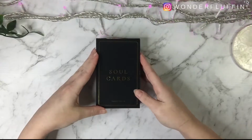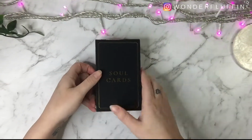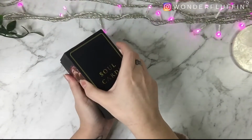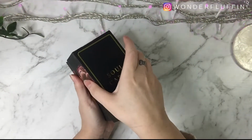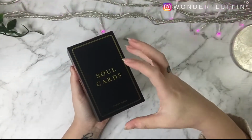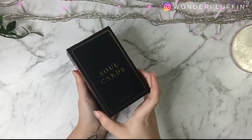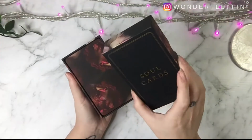This was back when I first started to really become seriously interested in tarot cards, and I was browsing around looking for the right deck that stood out to me. You know, everyone says find a deck that really stands out to you, that you're drawn to. This was that deck for me. I knew I needed it in my life, but it's taken me 6 months to actually get it.